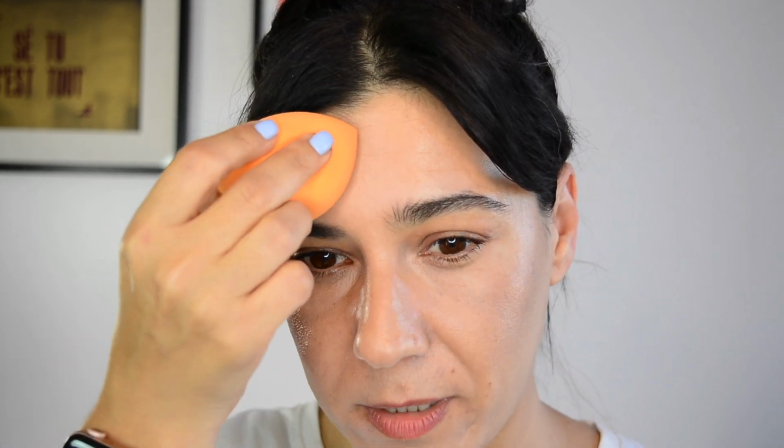So what I'm going to do is take my sponge and I'm going to sort of blot. I have blotting sheets, but I'm being lazy, to be honest. And I feel that part of the coverage is gone when I'm blotting, which makes sense with the texture of the foundation at this moment. It's basically oil. And I'm going to powder again to give it a bit more time.